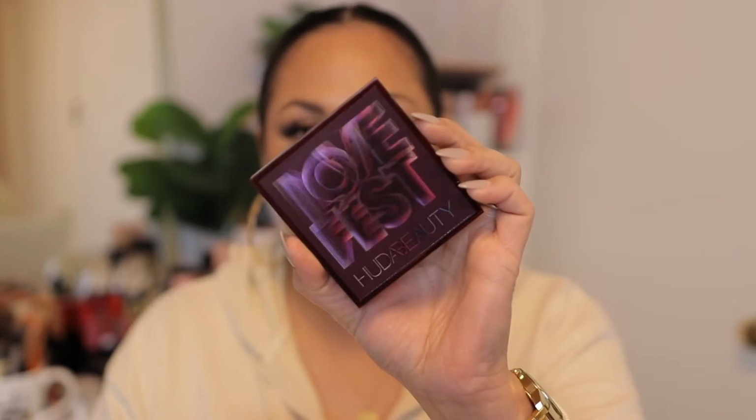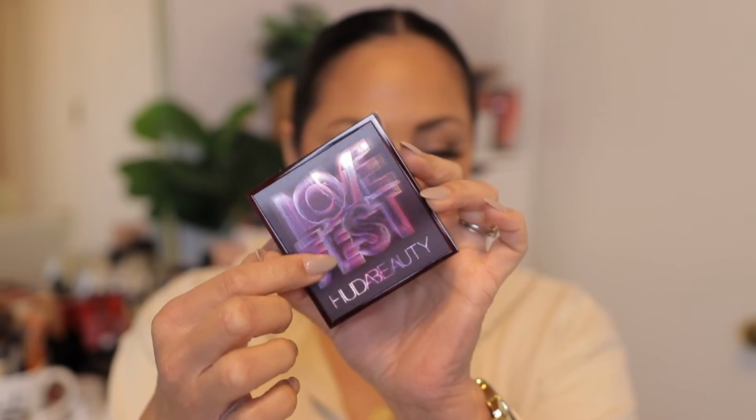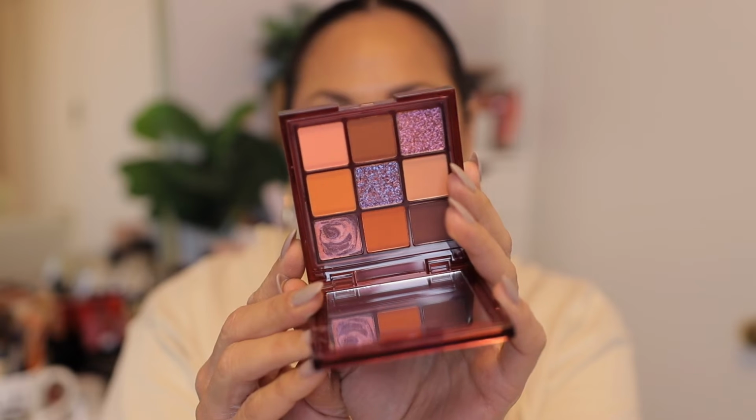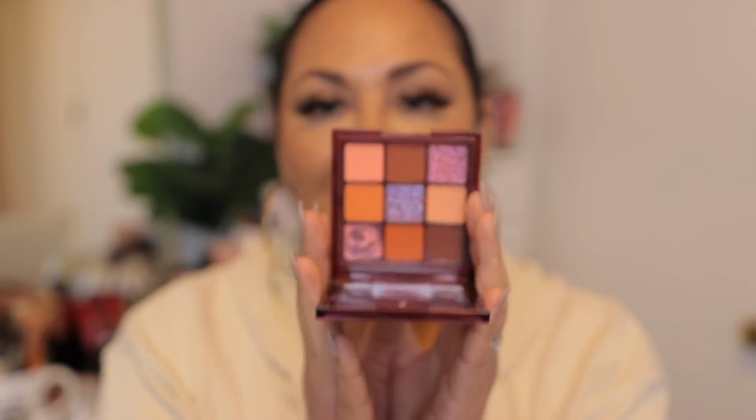So this is what it looks like. It says Love Fest and it's got this holographic type of cover. When you open it up, these are the shades. Look at that. I swatched these and oh my gosh, I am in love. I'm in love with this palette. So I cannot wait to use this.